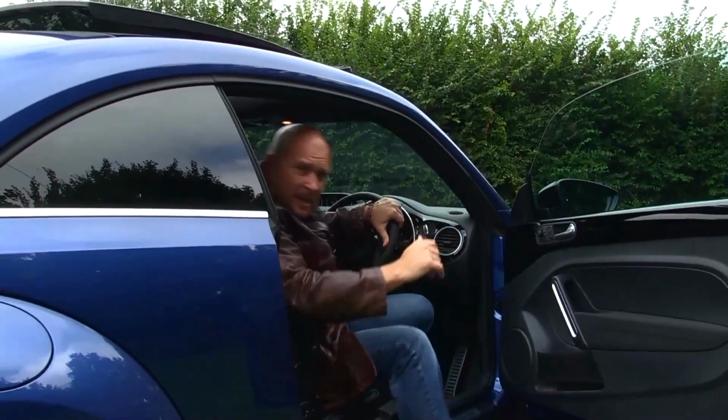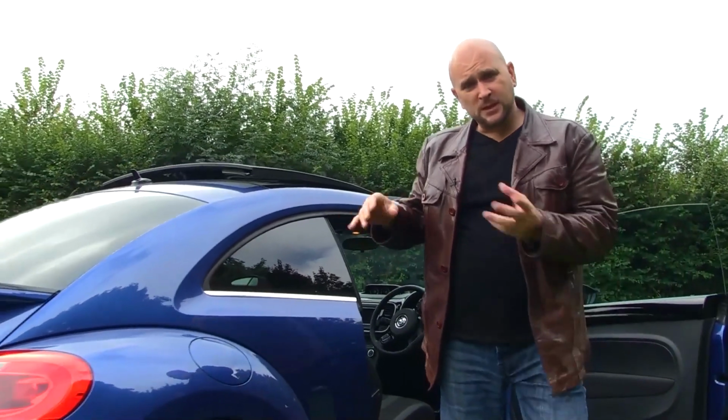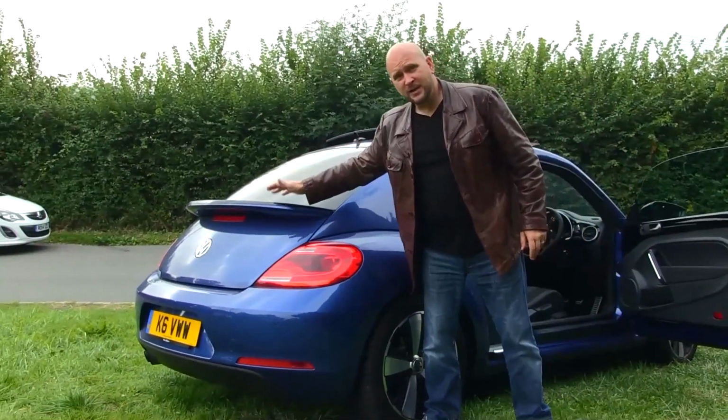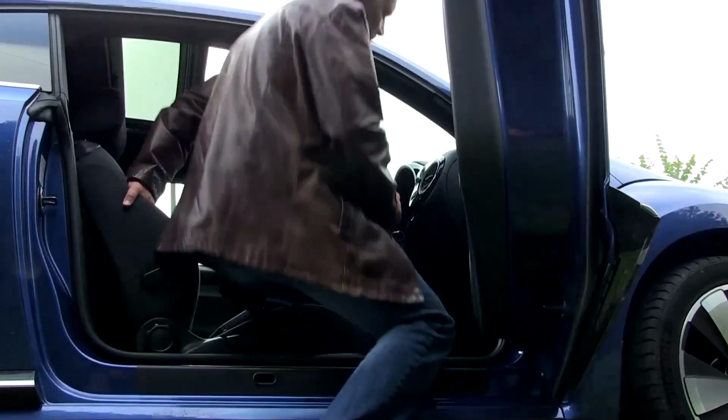So, as I said, this car is available with lots of different specs. This is the range-topping sport model with these wonderfully retro 2-tone 18-inch alloy wheels, body-coloured rear spoiler and very funky tinted rear windows.